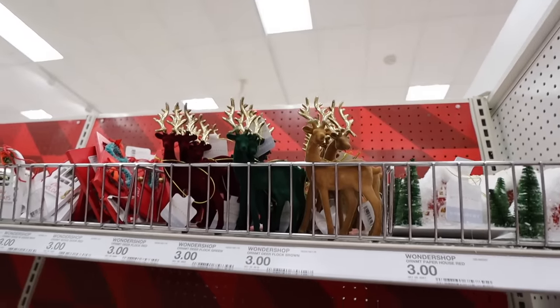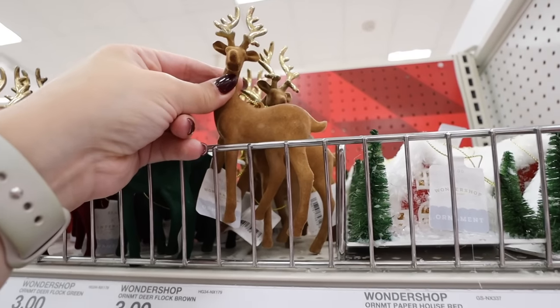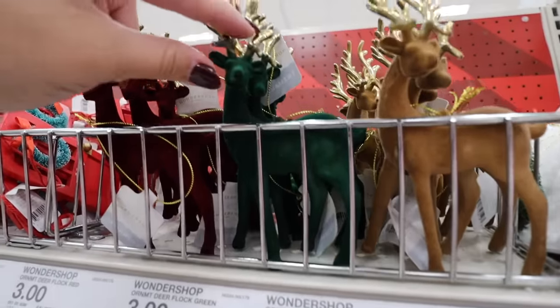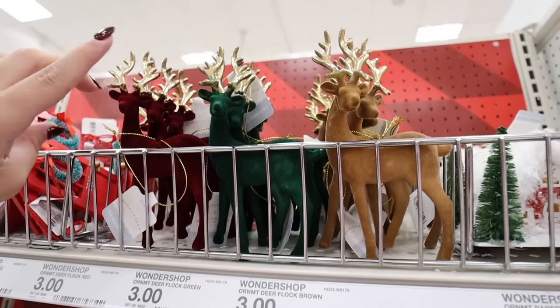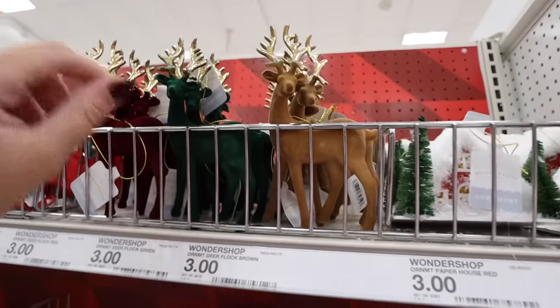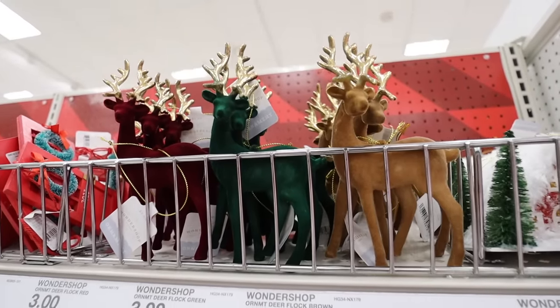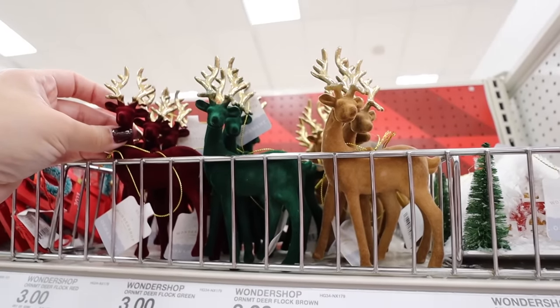There's a lot of really good single ornaments this year. I really like these flocked deer. These are $3 each and they have gold antlers. They have it in brown, a really, really pretty green, and then a red. These would be really beautiful for the tree in Brian's office, and I like these or these for my main tree. Green and gold is, in my opinion, the most beautiful color combo for Christmas. So I am a big fan of all three of these.